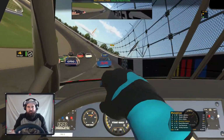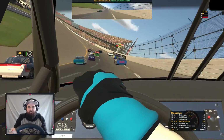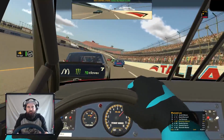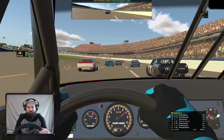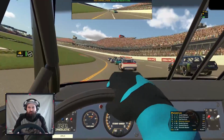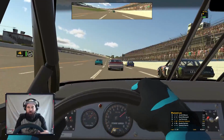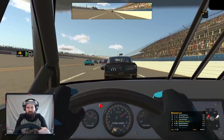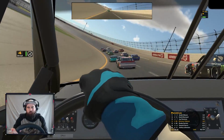Still there. I tried to stay away from the guys on my inside. I saw him go 2 wide, just inside of me. And in all my infinite wisdom, decided to hit the wall to avoid them. They're pretty tough cars. I hope that won't slow us up too much here. 46.759. I think we're okay.